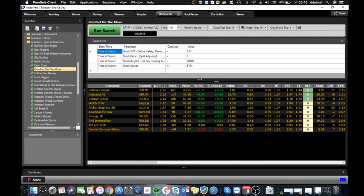If you want to create your own search, you can create it using one of our searches and adding parameters to it, or you can just copy parameters. If you have any questions about these searches, you can send an email to belgium@vectorvest.com or netherlands@vectorvest.com, and I will help you with your search.